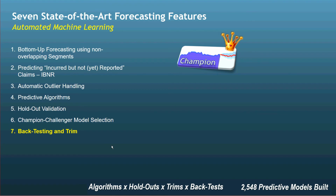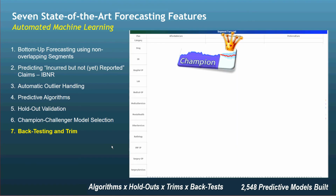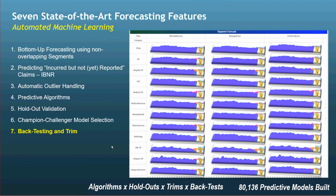Of course, we have 3 different healthcare plans in 12 different categories, so we have to do this across all 36 segments. In the end, that's over 80,000 predictive models built in order to generate the most accurate forecasts possible for all 36 segments of our business. And the dashboard I'll demonstrate in a second puts the power of all these sophisticated analytics into the hands of any user, from executives and business analysts to actuaries and data scientists. The good news is that customers like HMSA are reporting significant improvements in forecast accuracy, taking percent errors in some cases from double digits down to single digits, and in some instances reporting error rates under 1%.